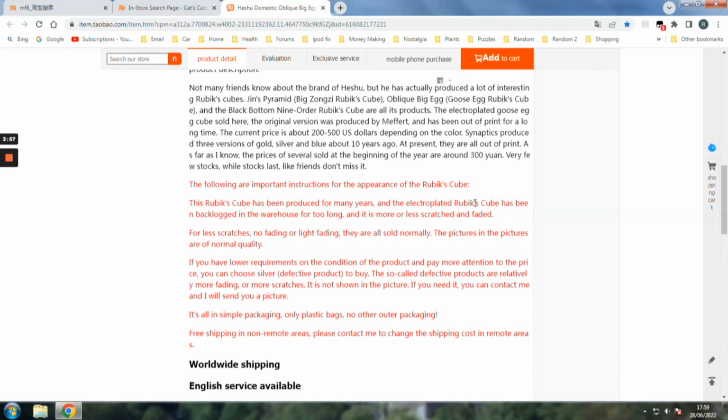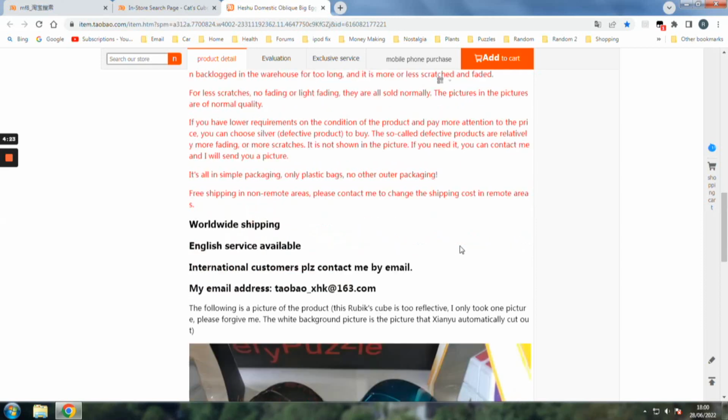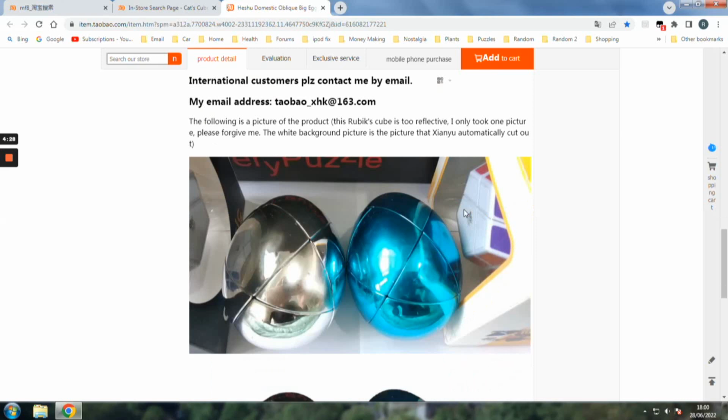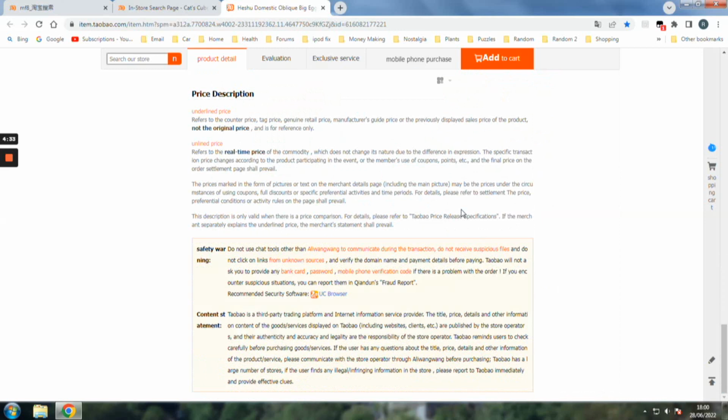And the electroplated Rubik's Cube has been backlogged in the warehouse for too long, and it is more or less scratched and faded. It's saying if you have lower requirements on the condition of the product and pay more attention to the price, you can choose silver defective product to buy. The so-called defective products are relatively more fading or more scratches. It is not shown in the picture, but if you contact him, he'll show you a picture of it. Worldwide shipping. So there's a nice big picture of them. They look really nice, I think.